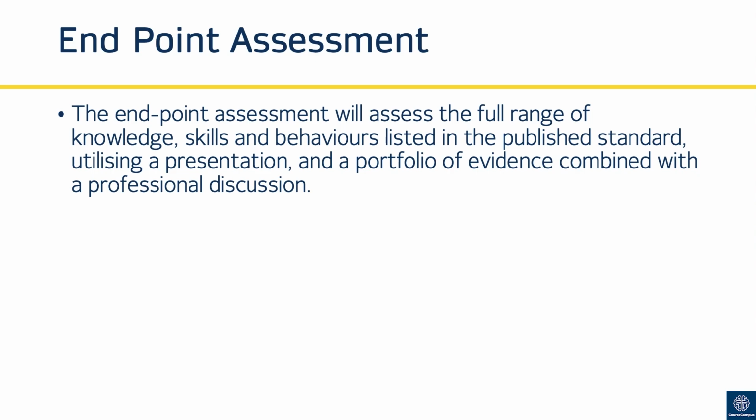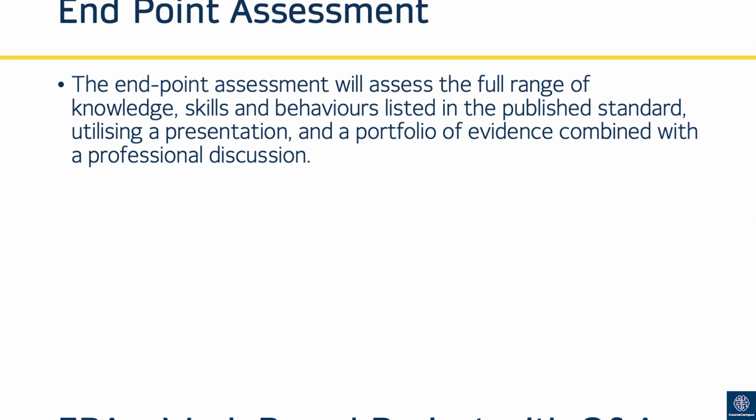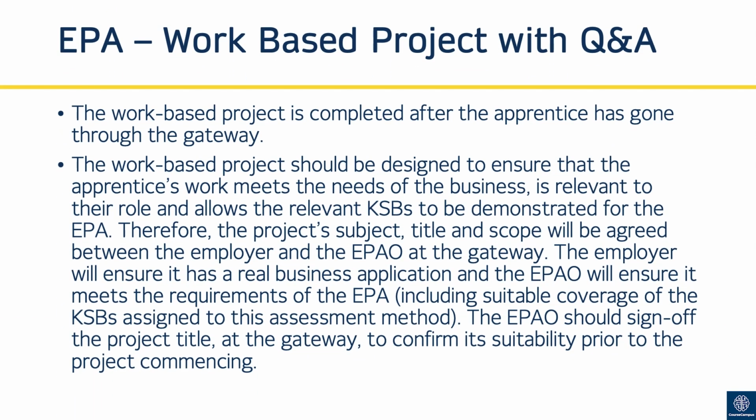So let's work through the endpoint assessment for this qualification. There are 2 endpoint assessments. However, the first endpoint assessment is split into two different sections. Essentially, there's part A and part B. So the first endpoint assessment is a work-based project with question and answer.